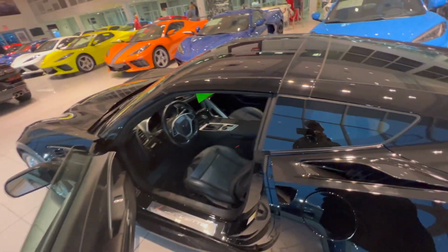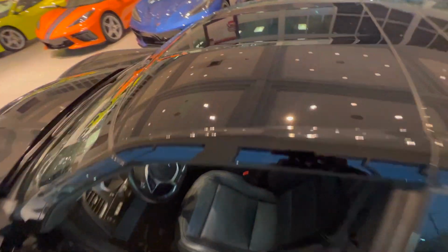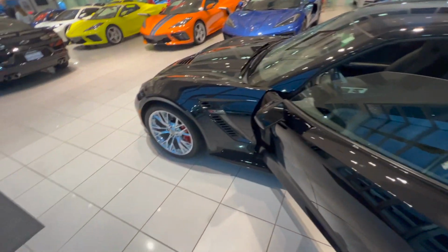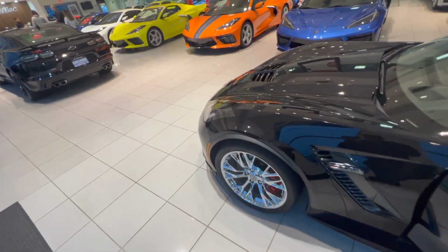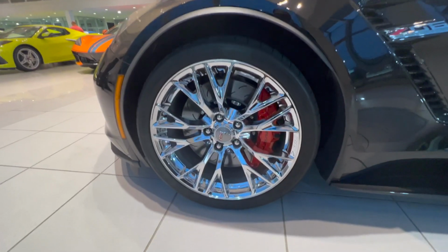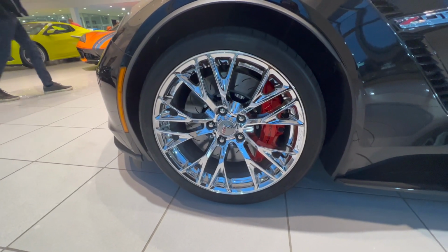So then we get outside the car right here, and you can see that there is a transparent roof as well. If you look down below, you can see through the roof to the other side of the dealership. This car is pretty much black on black. Now, one thing this car has that I do miss with the C8 Z06 is chrome wheels. I know a lot of guys out in the world are still obsessed with chrome wheels, and I still love chrome wheels to this day.